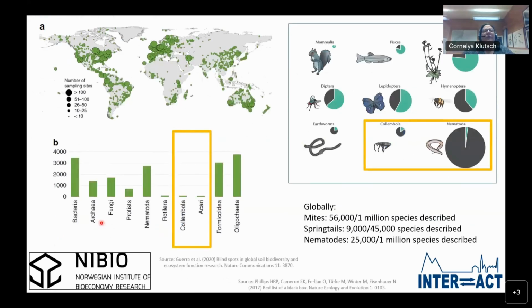Then another study looked more at the sampling effort. So these circles that are plotted on this world map, again, the larger they are, the more sampling sizes the studies used. So these larger, bigger circles have more than 100 sampling locations. And again, you get a similar picture. Europe, including Scandinavia, quite a bit has been sampled, but in general, the North is probably a bit understudied or undersampled. But this becomes even clearer if we look at the graph at the bottom, that the sampling effort for different groups is very different. So there are far more studies that look at bacteria and ants, for example, than at mites and springtails.